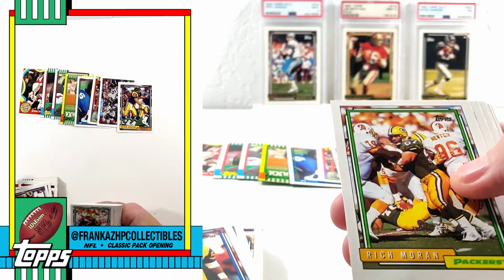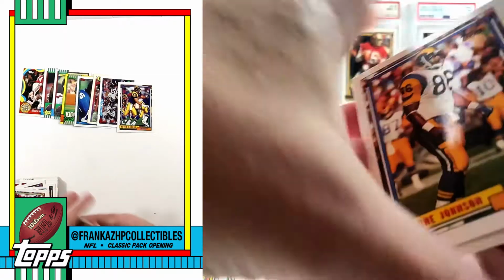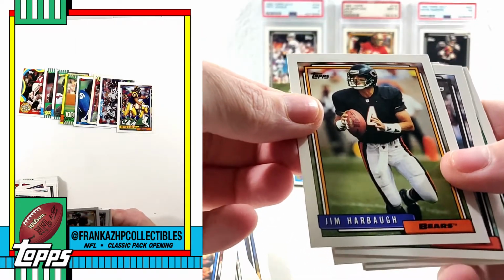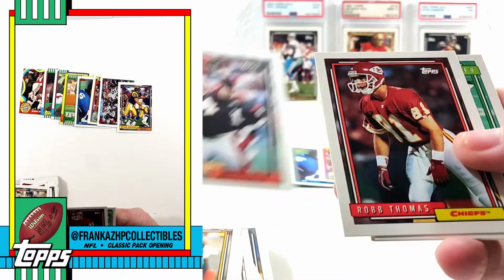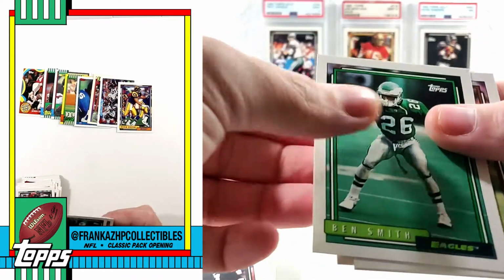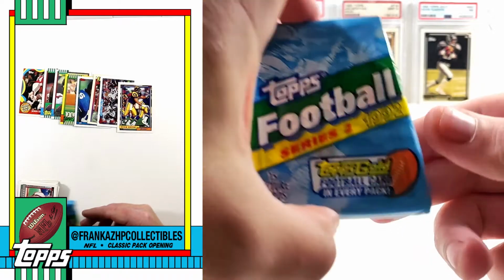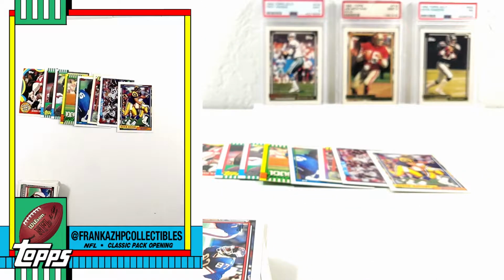All right, Rich Moran, Ian Beckles, Damone Johnson, Jim Harbaugh. I haven't decided whether I'm keeping him or not. Maybe just rookies. Brian Kozlowski, Rob Thomas, Ben Smith, Randy Hilliard, Gary Plummer, and Howard Cross. So, nothing crazy in Series 1. We got a Kevin Greene. That was cool. Let's pop open Series 2.